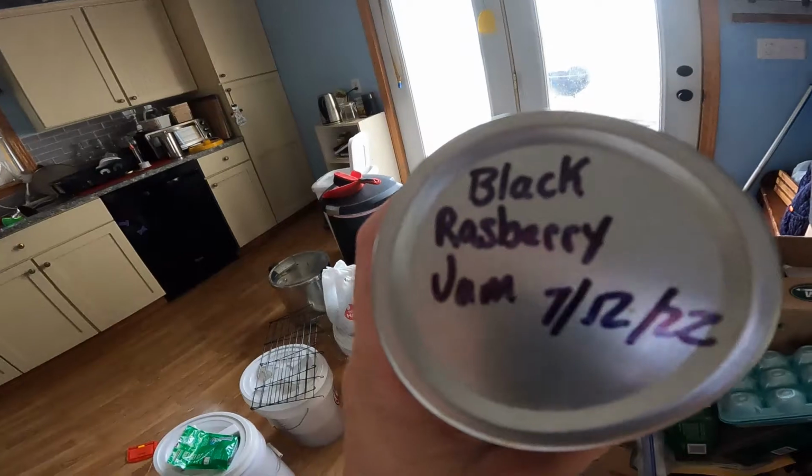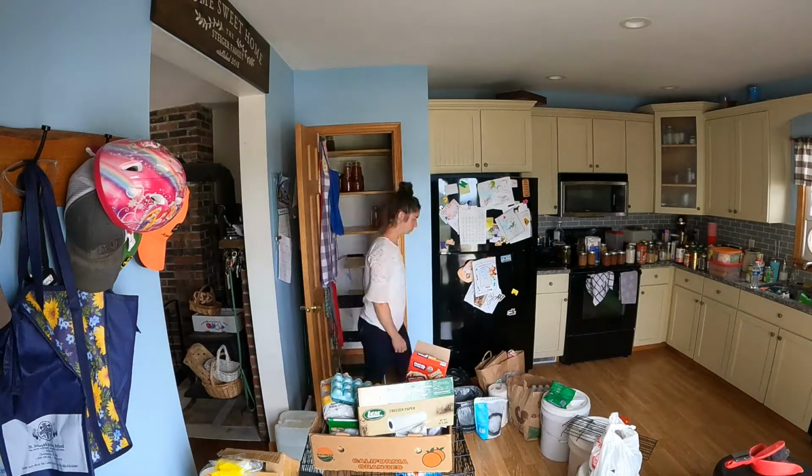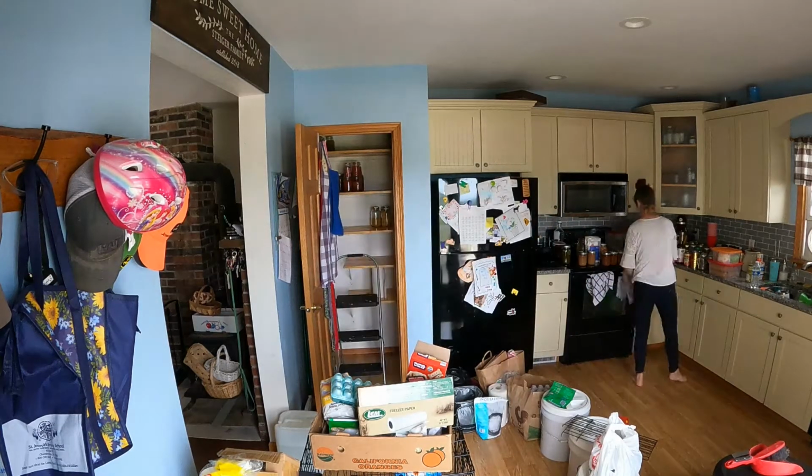So this I wanted to pause and tell you about. This is some black raspberry jam I made from the vine here in the back of our house, and it turned out really good. I only have a little bit of it because you have to push the jam through a fine mesh strainer, and raspberries have a lot of seeds just like blackberries do too, but it is really good. So homegrown, home picked, home canned.